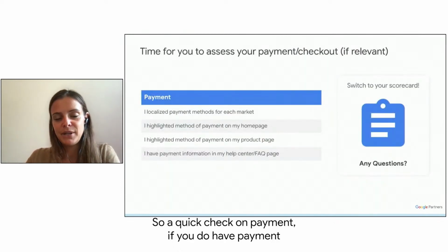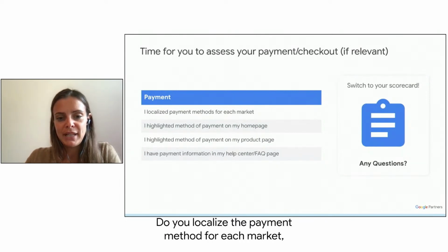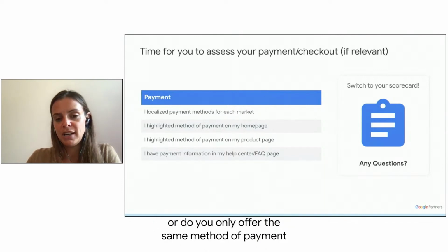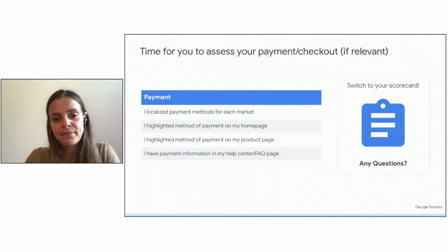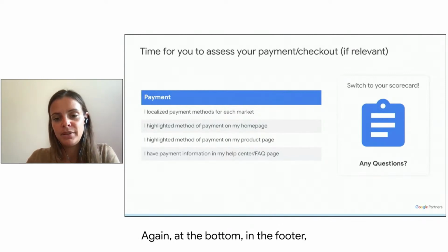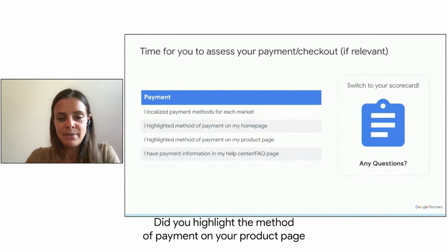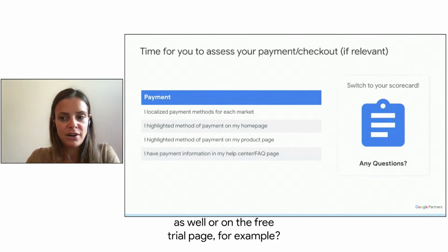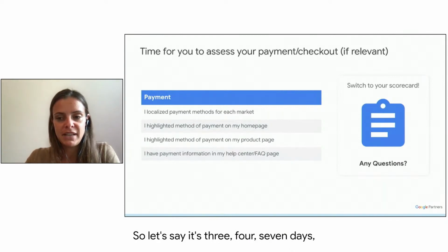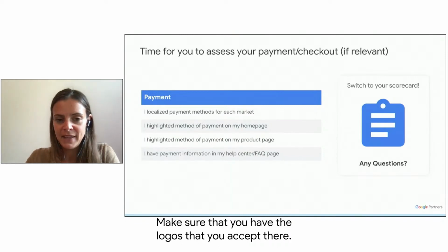So a quick check on payment. If you do have payment on your site, do you localize the payment method for each market, or do you only offer the same method of payment across all markets? Did you highlight the method of payment on your homepage? Again, at the bottom on the footer, it's great to have all the logos there. Did you highlight the method of payment on your product page as well, or on the free trial page, for example? So let's say it's free for 7 days and then it's going to be charged to your credit card. Make sure that you have the logos that you accept there.